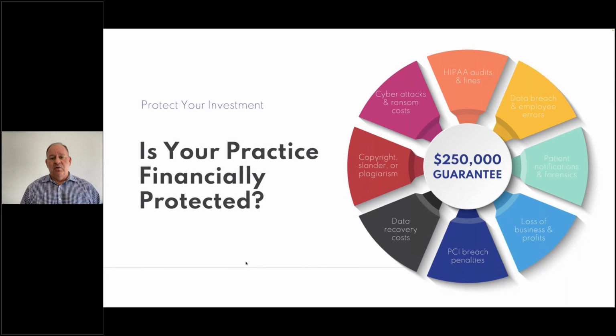And a good policy will cover you for... And again, this is under the mindset of not if it's going to happen, but when it's going to happen. You can put in all the safeguards you want, but if they get into your data, or something gets stolen, or an employee does something wrong and you thought they were good employees, you need to be protected for all of this.